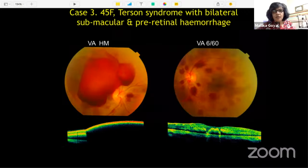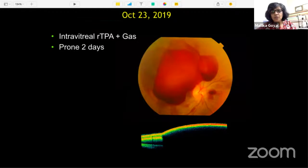And this is a lady with Terson syndrome, subarachnoid hemorrhage with bilateral retinal hemorrhages and subretinal hemorrhages as well. I was surprised to know that Terson can cause submacular hemorrhages. I just thought they used to cause only retinal hemorrhages or vitreous hemorrhages. So in this right eye, there was a large subretinal bleed also. We gave her intravitreal TPA with gas and put her prone. She was very uncooperative from her central CNS condition, so I could not inject the left eye because she was not cooperating.